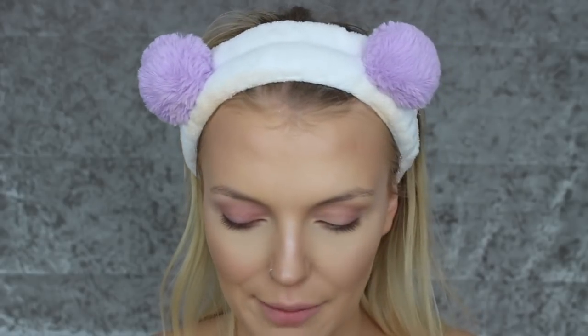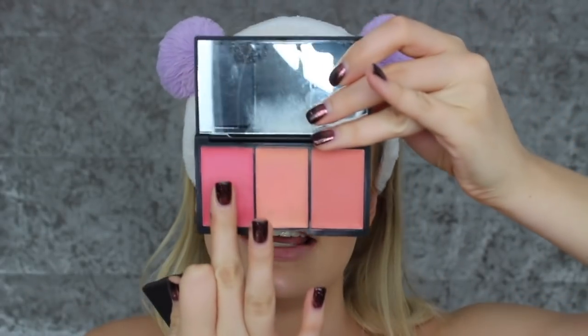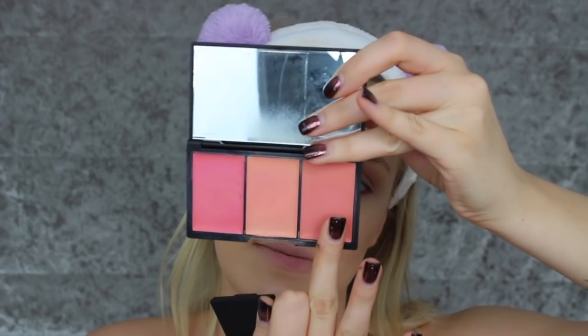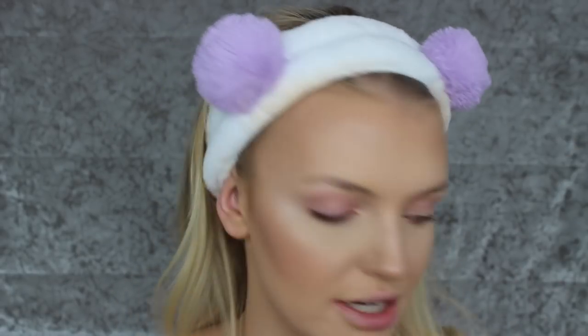So I've got 2 blush products now, and I couldn't decide between them, so I'm just going to show you both. And they're both by Sleek. Second and third product that I absolutely rave about from Sleek. So these are the 2 blushes. So this is the Blush by 3 palette. You've got Newport Peach, The Surf and OC. So these are cream blushes.